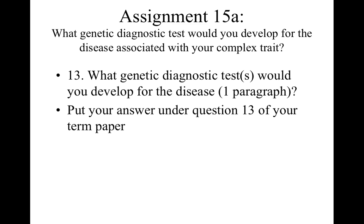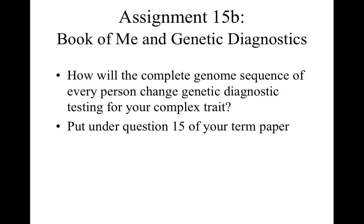Assignment 15A asks, what genetic diagnostic test or tests would you develop for your complex trait? Please put your answer under question 13 of your term paper. Assignment 15B asks, how will the complete genome sequence of every person change the genetic diagnostic testing for your complex trait? Put your answer under question 15 of your term paper.